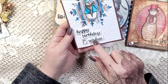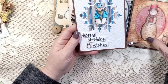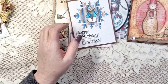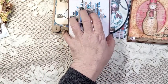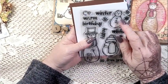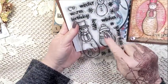But then happy birthday wishes are from the same stamp set as this guy, and this little baby is from that stamp set as well. You can see they're different sizes, but super, super cute. Let me see if I can show you this a little bit better. There we go. So there's the long, tall one. There's a short, stubby one. There's another littler guy, and a littler guy, and the teeny tiny guy. So lots of snowmen in this one, actually.